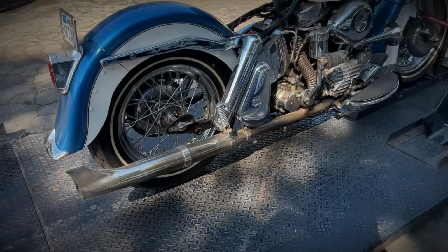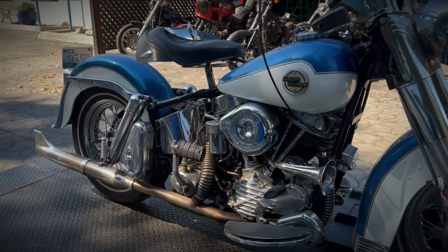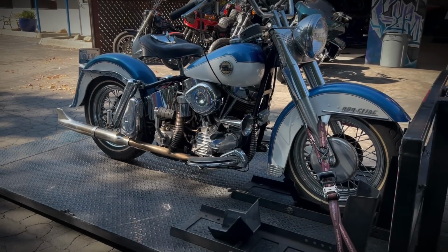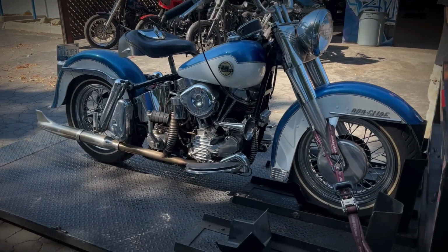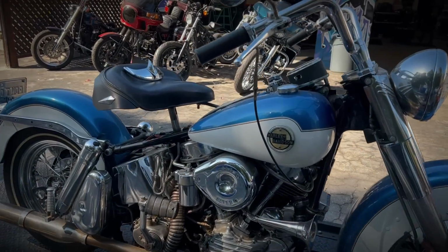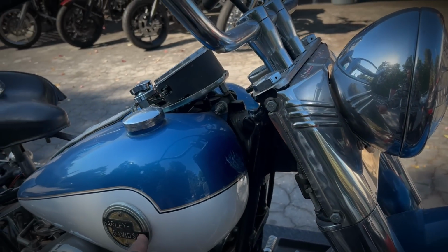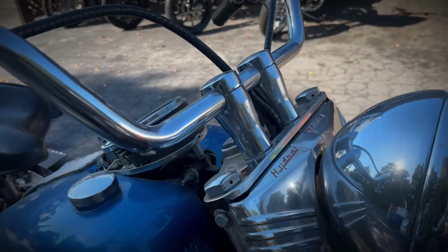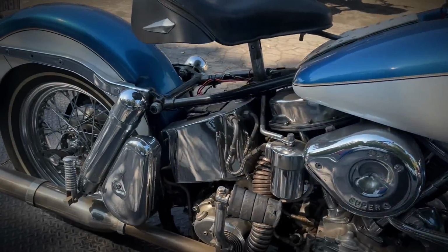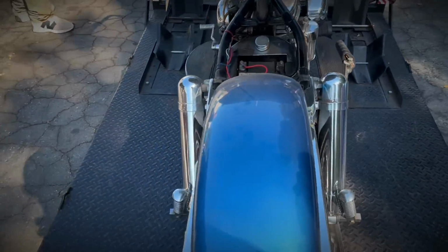And we'll have a pan in for sale after I get it running, battery, gas, kick her over, see what's going on with this thing. It's pretty cool. Nice little ride. A little bit of a bastard, some weird parts on it. Correct badges. Wrong tank, I think. Wrong trees, I think. Lots of wrong random stuff going on, but she's cool.